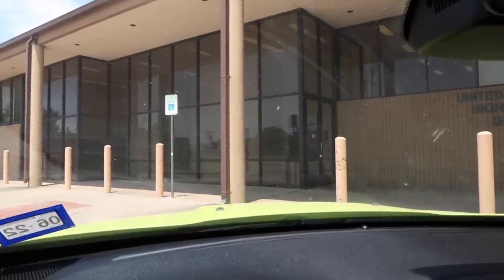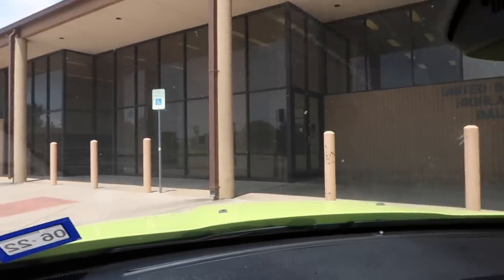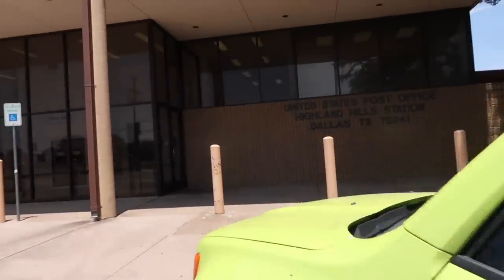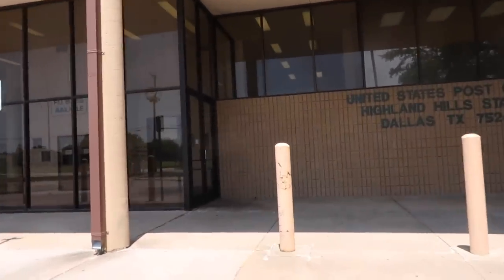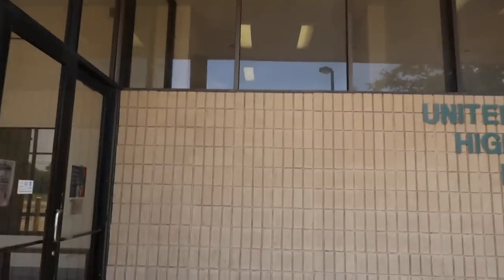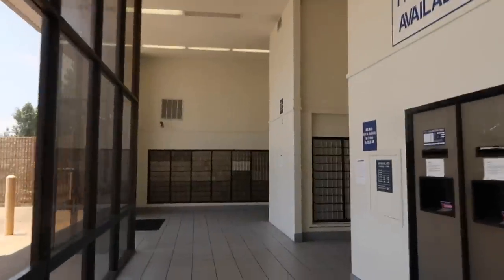Made it to the post office because they called yesterday, but it's looking a little closed. Boy, I hope I ain't drove way over here for nothing. I'm gonna be aggravated because when they called me yesterday, I specifically said I'll be there tomorrow. It's tomorrow and y'all looking a little closed-ish. Oh, everybody just at home.